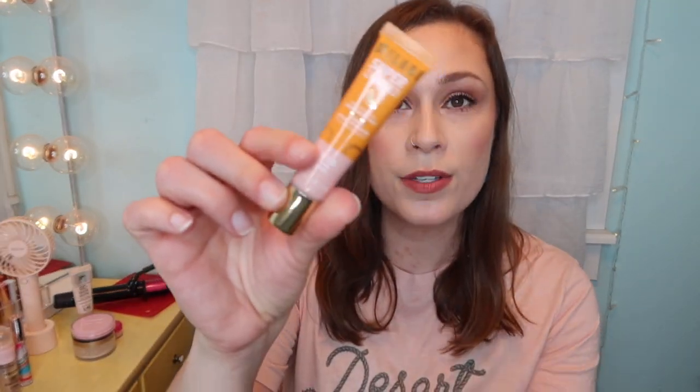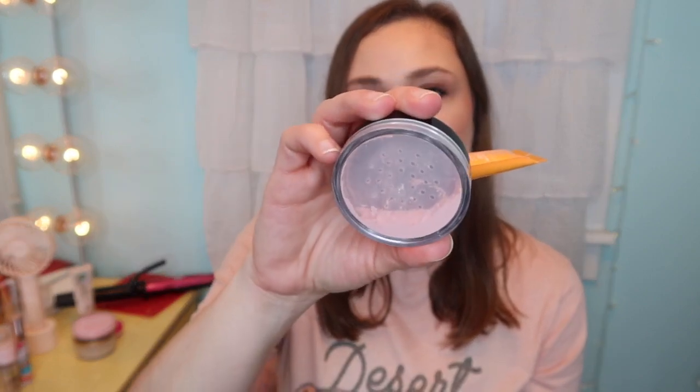Okay, a couple of brightening products. I keep in the Milani Supercharge Pink Rose. I have this on today. And then the Benai Pink Powder. I don't have this one on at the moment. I'll show you what it looks like. Here's what the container looks like.